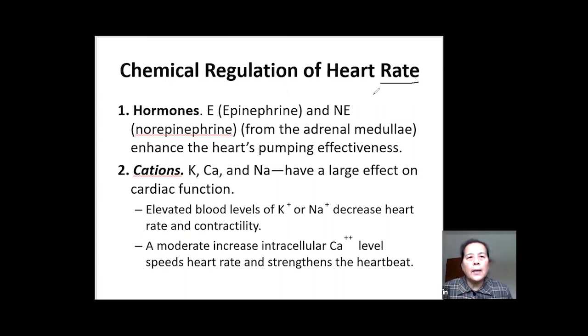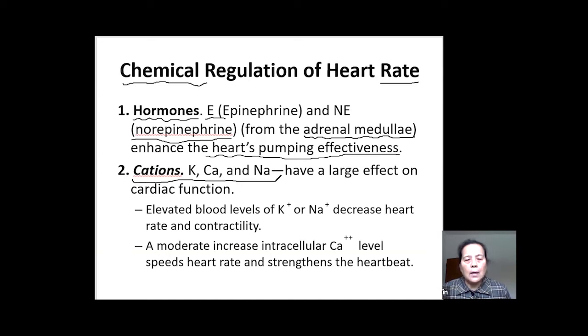The heart rate is not only controlled by the nervous system, it is also controlled by some chemicals, some hormones: epinephrine and norepinephrine. From the endocrine system, we know they come from the adrenal gland medulla part. The basic function of both is to make the heart work stronger and more effectively. And also some ions in the blood circulation work with heart function.